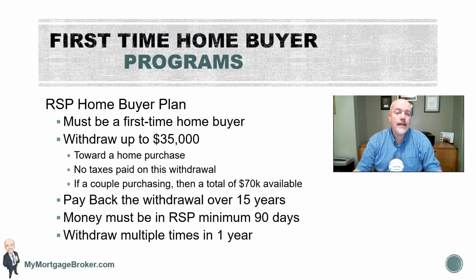So the homebuyer plan, the key factors is that you must be a first-time homebuyer. You can withdraw up to $35,000 from your RSP without any taxes to purchase a home. And if there's two buyers, each buyer, if they're both first-time homebuyers, can withdraw up to $35,000 from their RSPs each. So that's a total of $70,000. You must pay back the money over 15 years. So you take $35,000 or whatever you take out, divide by 15, and pay that every single year.